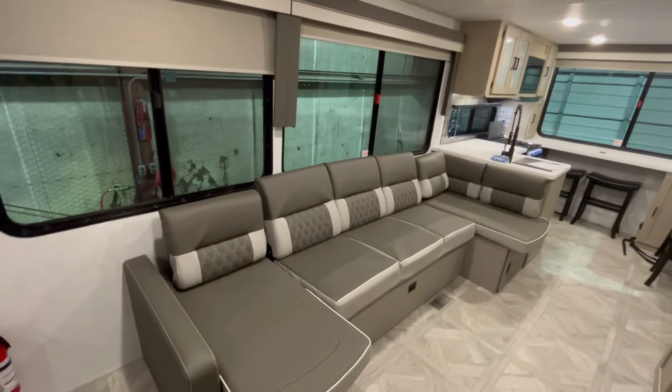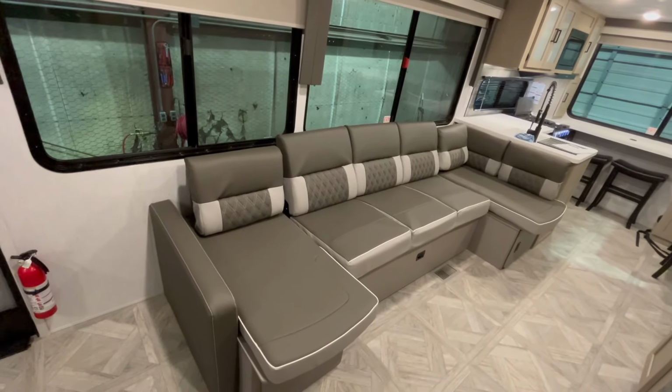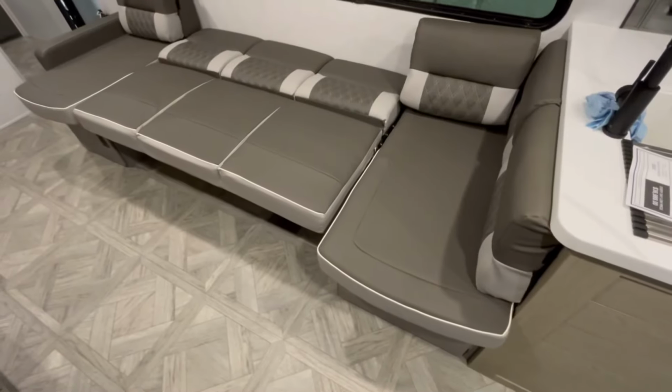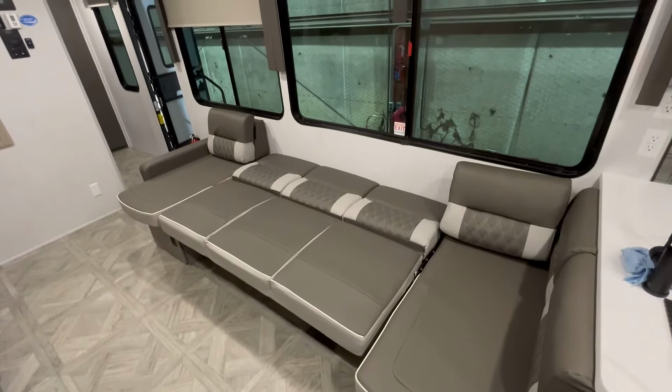Now you have kind of this double chaise lounge area here. We'll take a look at the storage here in just a moment, and this will drop down into a bed, as you can see in the video, that pops up. So you can sleep a couple more extra guests.